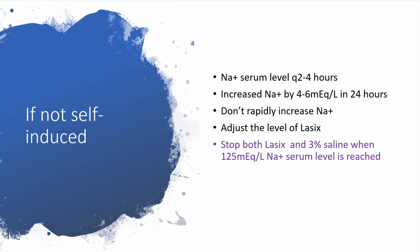If the sodium level in the serum is checked every 2 to 4 hours, and we find out that it's increasing by between 4 to 6 milliequivalent per liter in 24 hours, then we don't need to rapidly increase the level of sodium any longer. At this juncture, we have to adjust the level of Lasix, okay? So we will stop both Lasix and 3% saline when we reach the value of serum sodium between 125 milliequivalent per liter and above.